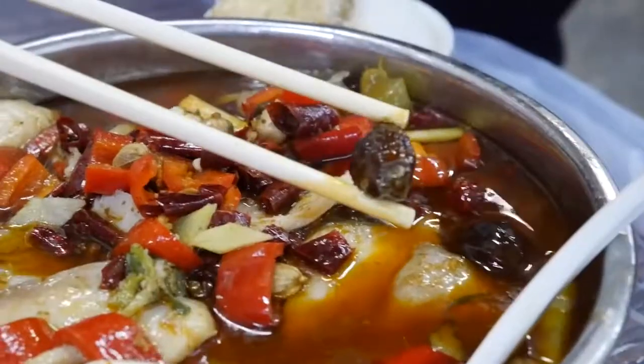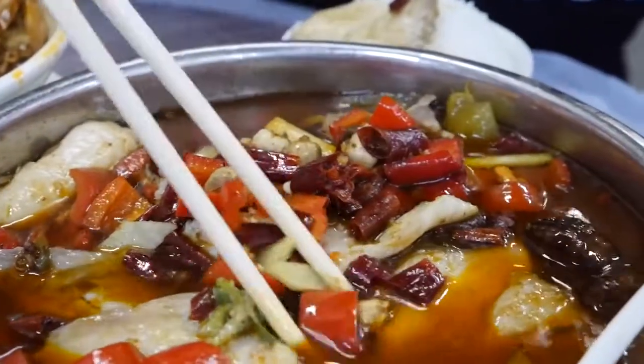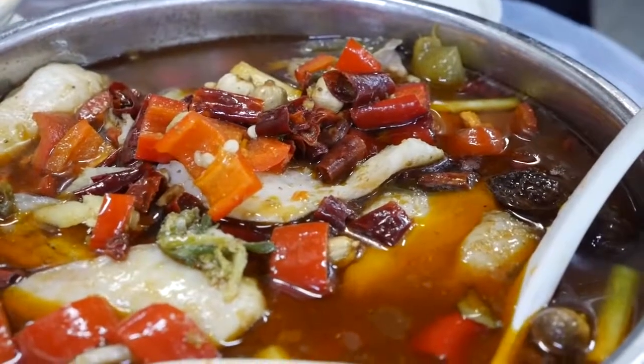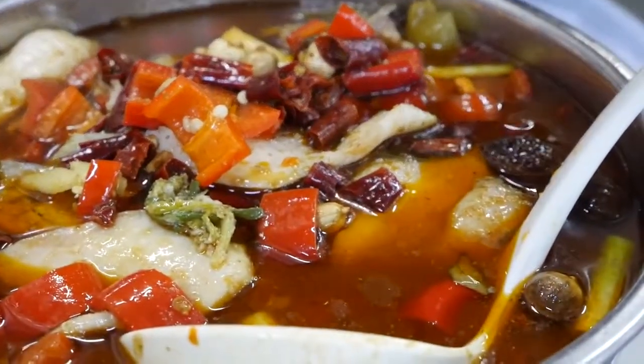Oh yes, that is as good as I had hoped for. Oh, that fish has an amazing silky texture to it. And then there's so many dry chilies in here. You can really taste the cumin, and maybe the ginger, and so many spices going on in here. What is this, kind of a nut or spice? Yeah, there's a lot going on, and it is creating just a medley of delicious spiciness.